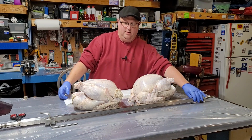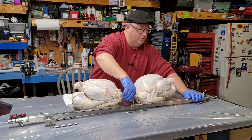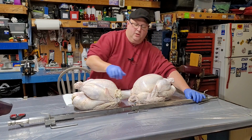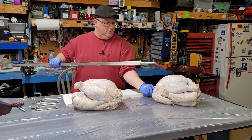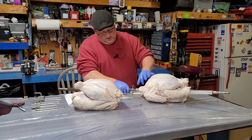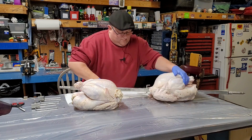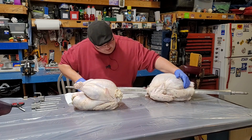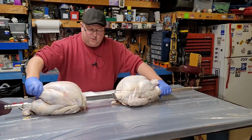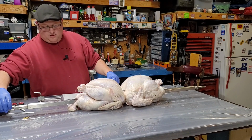So this looks like the middle to me, or close enough. Tighten it down like so. This one's going to go this way. That one goes that way. Like that. And then you see where you're going. You want to just kind of ram that thing into the meat the best you can. And then this one, same kind of concept. And then on the count of 3, 1, 2, 3. Just like that.